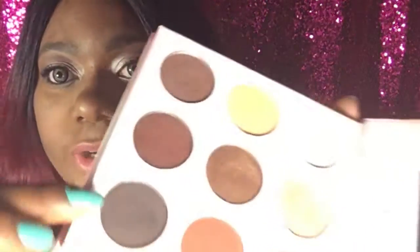I used this color here to contour. I don't know why I tried it. I was just curious, and I was shocked, and I'm glad that I did try it. My blush, ladies, love bugs.